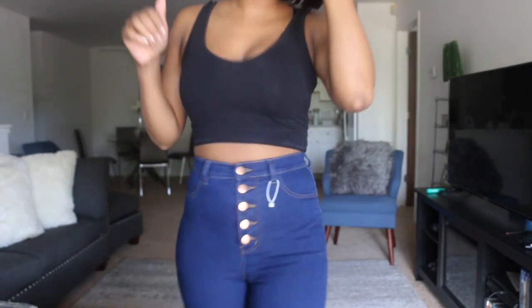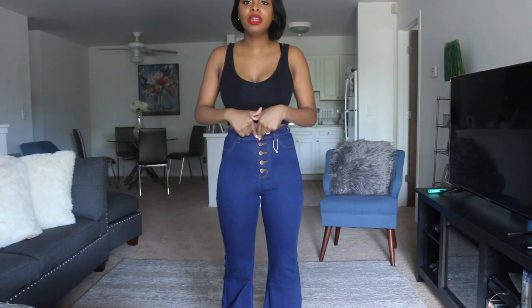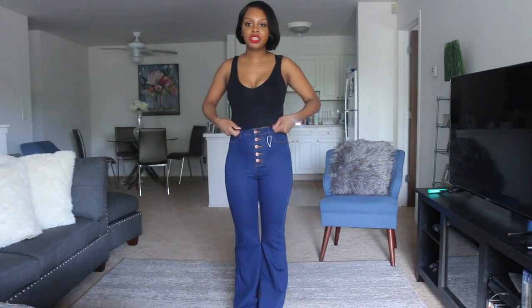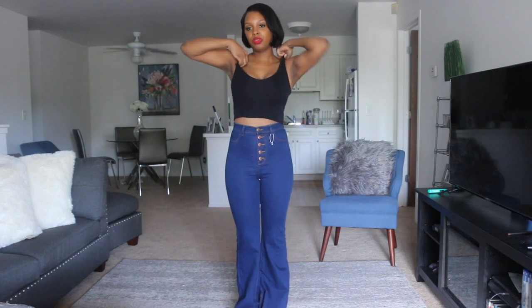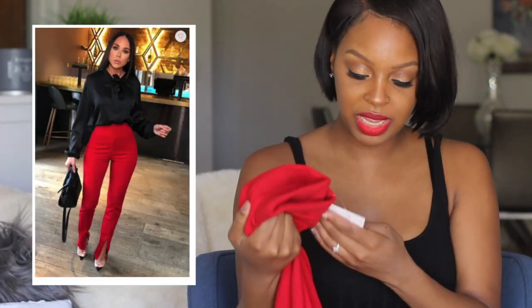I was mad because they had this other pair that I wanted that just had one button, but I really wanted some flare pants. But these are cute. You can wear this with a t-shirt. You can wear this with so much. I love it. Yes. It's a yes. It's a yes.